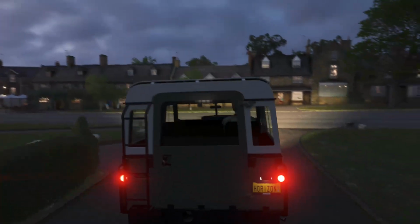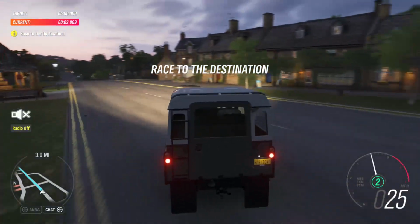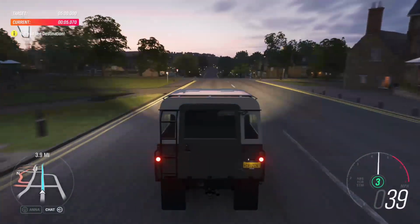Oh, great. This thing is going to be bloody slow. Drive like a boat. Even sounds bad.